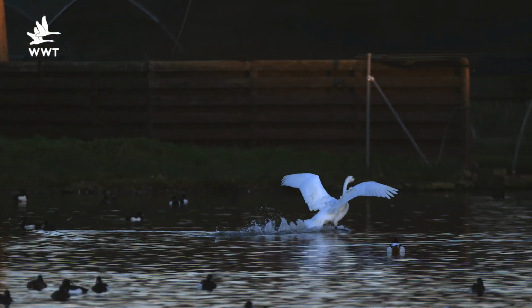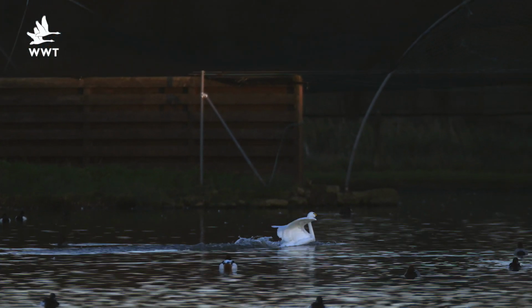So as the winter progresses and more wildfowl start to arrive here on the reserve, we're going to be gearing up for our Wild Winter Weekend on the 5th and 6th of January. It's going to be a weekend filled with loads of special activities, so you can come and find out more about the ducks, geese, swans and all the other birds that use the reserve during the winter.